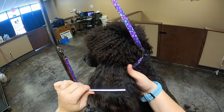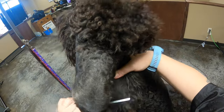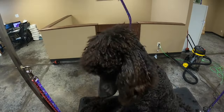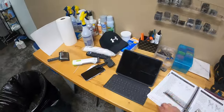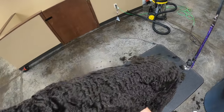See, guys, if you cannot go through the ear, it's matted. And the dog doesn't like it. She hasn't responded. I need to trim this belly some more. Stand up.